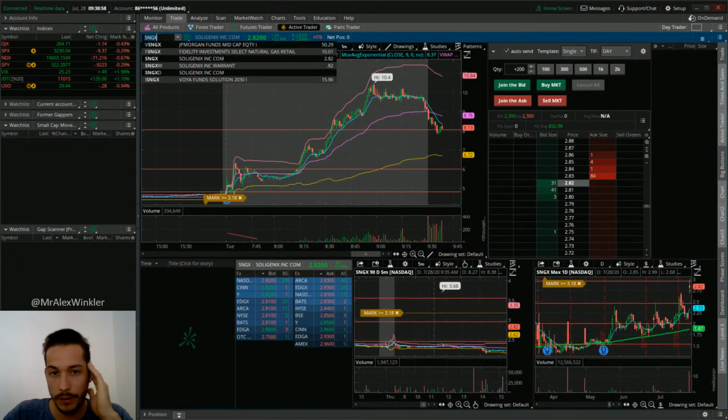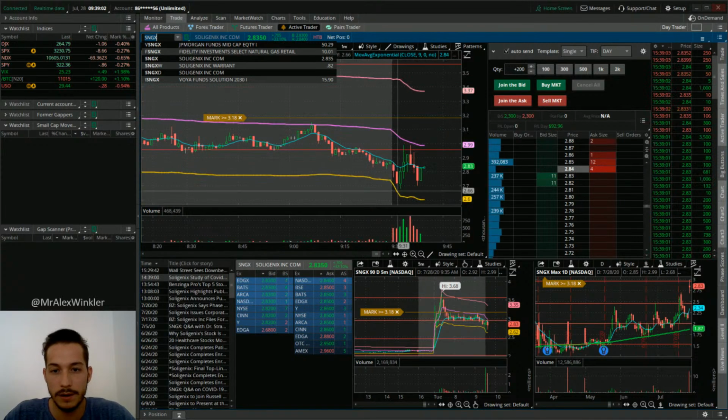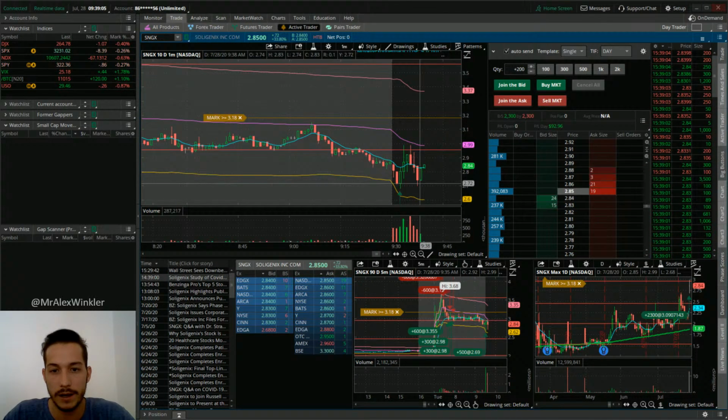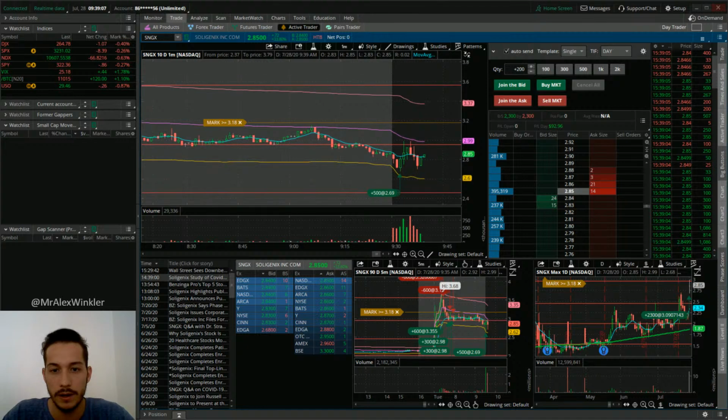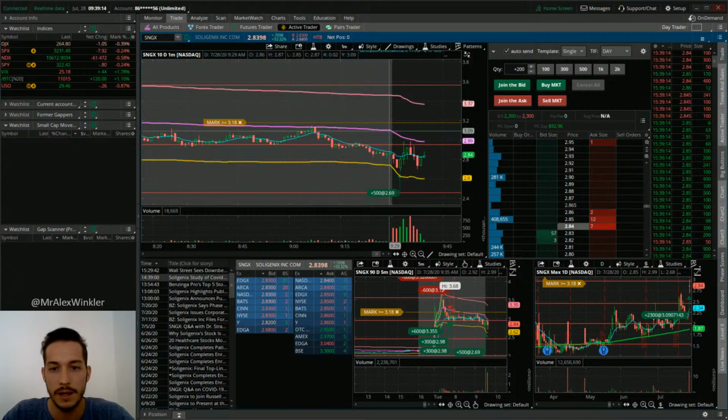SNGX is actually probably one of the nicer ones. I had to be quick with this one. Had that nice little 9-minute EMA breakout, and then had the pullback. So we got a pretty nice little quick entry on this one and sold fairly quickly as well. We got a nice little entry at 69, which was almost the perfect bottom, and then I closed it around 80, I think it was. Didn't really want to chill there.